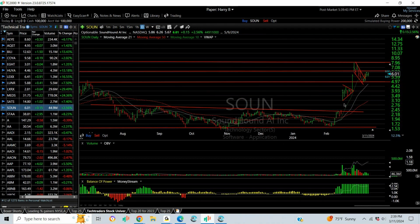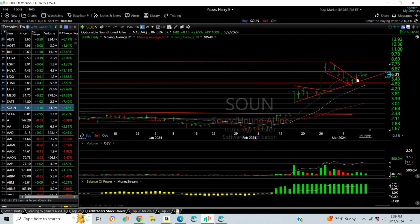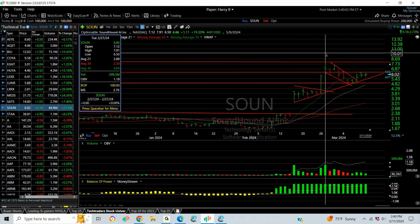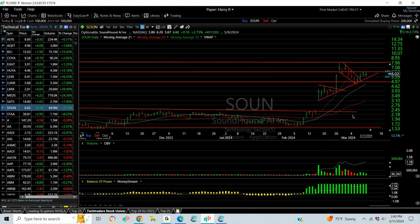SOUN popped, with a major breakaway gap on volume, then a wedge, exploded, then had a falling wedge. Now this pattern's in play, and after the last couple of days, it popped and stalled today. So what we're going to watch for is a move over 6.30 with energy, and then you should see 6.80 and maybe a retest of the high at 7.80. Intriguing pattern. Look at the on-balance volume looking like it's being accumulated.